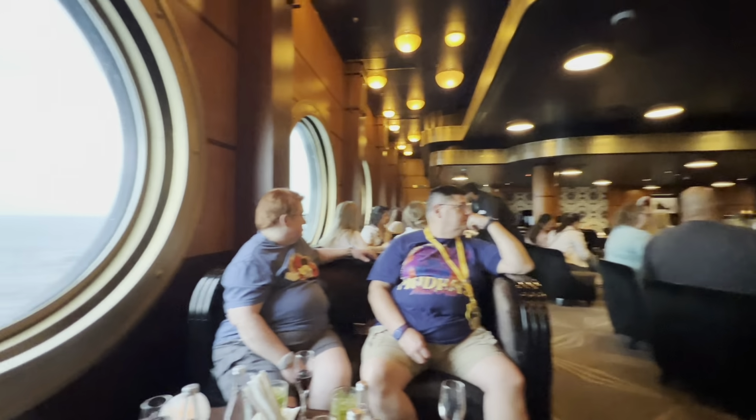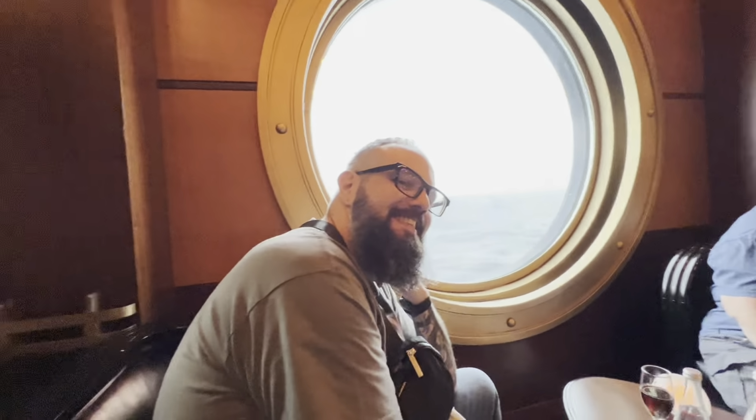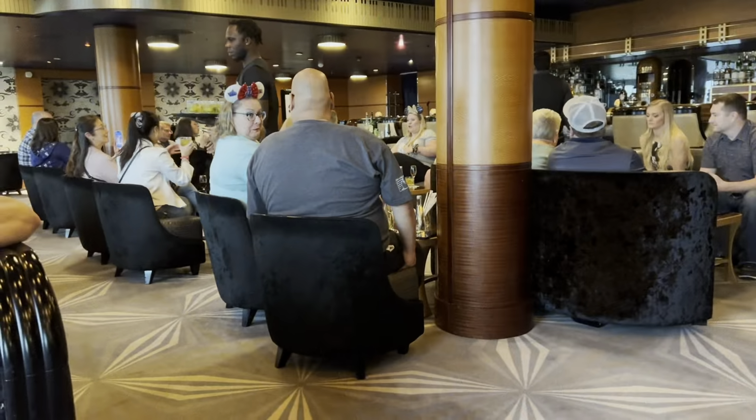This mixology class was an additional charge of $50 per person, and we had to pre-book it on the night of our onboard activities booking. Overall, I thought it was worth it. We were able to get multiple drinks and see how they were made.